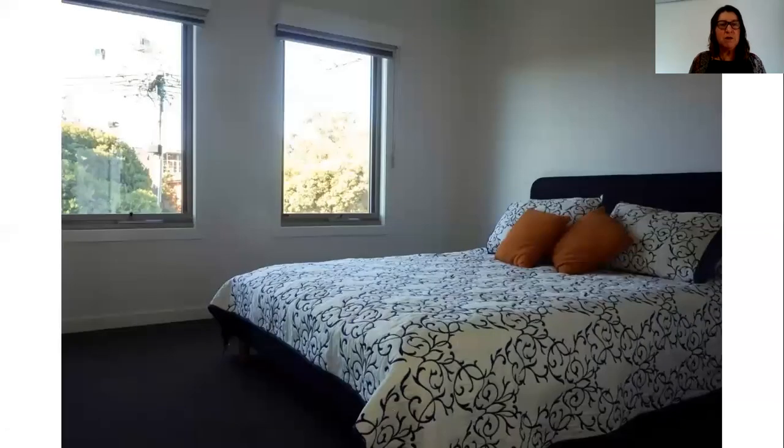This is one of the bedrooms that faces to the east. So even as it's a first storey bedroom, those windows, as I said earlier, are treated with a lower solar heat gain coefficient with a low E glass to help minimise that solar heat gain coming in from the east.